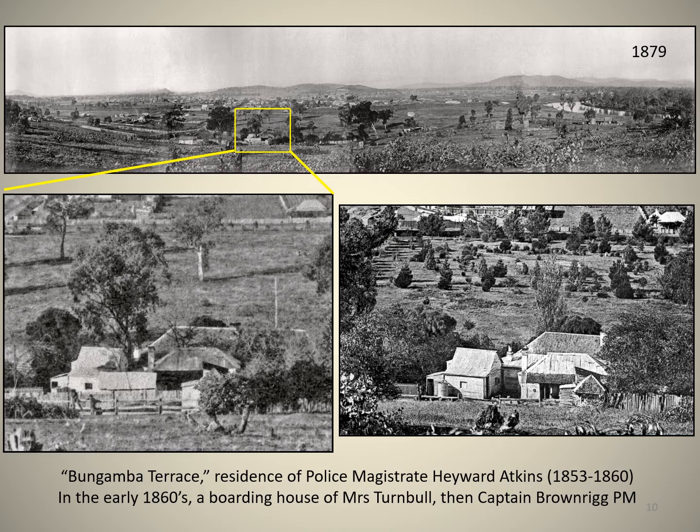One of his sons, Marcus Blake Brownrigg, became a Church of England minister, and in 1863 he became rector at St Matthew's Church, Albury. Captain Brownrigg remained as police magistrate until 1880. He was said to administer justice with quarter-deck manners.